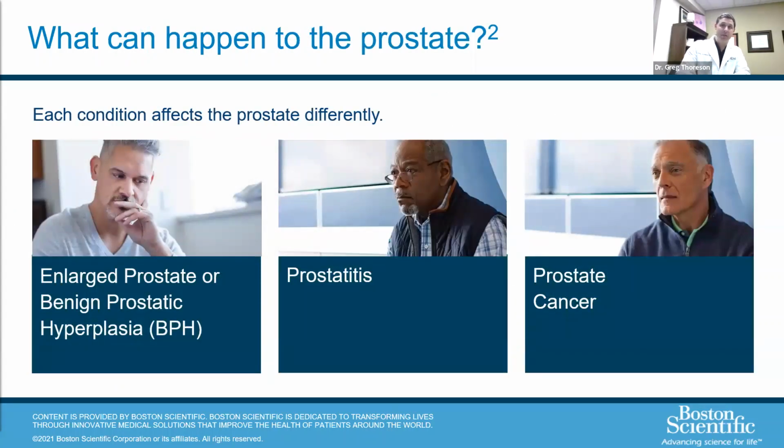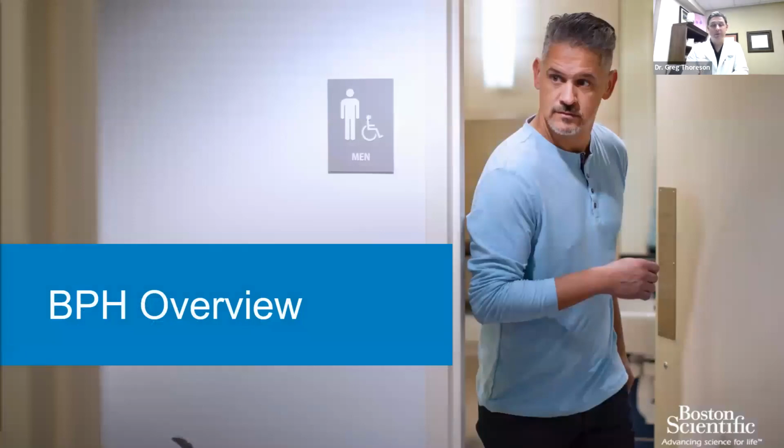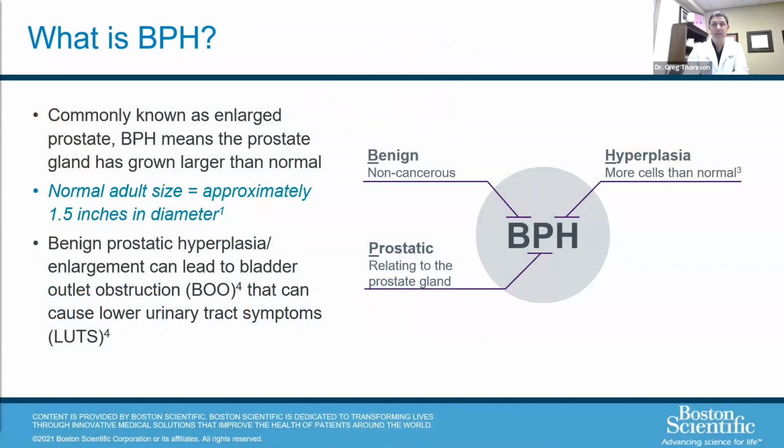There are various conditions that affect the prostate, and they actually exist independently, but they are somewhat correlated in that they could potentially have overlapping symptoms. So with regards to hyperplasia of the prostate, what does it mean when we say BPH? It stands for benign, so a non-cancerous condition, prostatic, relating to the prostate, and hyperplasia, which is an abundance of cellular growth.